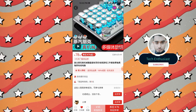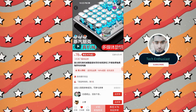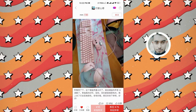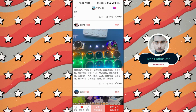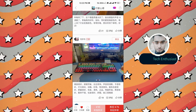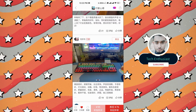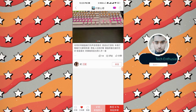So here is another keyboard, guys. This is an interesting keyboard. Here are the reviews. Oh guys, that's so beautiful. I may have to purchase this type of keyboard, but I am now in my home country, so I cannot purchase this keyboard. But if I come back to China, then I will definitely purchase it because personally I like this keyboard. This is an RGB keyboard.